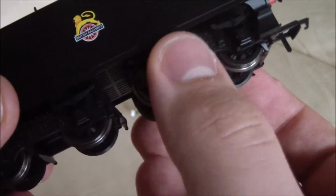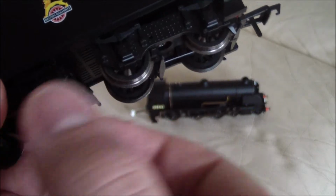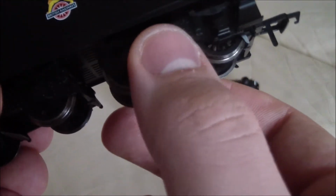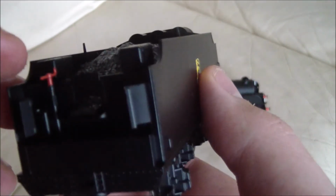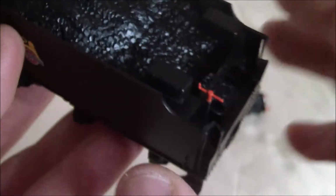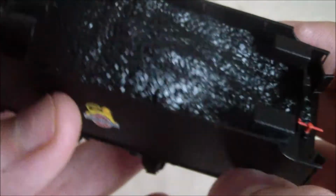As you can see, it's got bogie wheels as opposed to other tenders which have a fixed rigid undercarriage. This one has bogie wheels. If we turn to the front, you can see the handbrake there. And the coal does look to be removable. In fact, yes, it does look to be removable. I'm not going to remove it, but if you want to, you can take it out and then put your own coal in, which is a really nice touch.